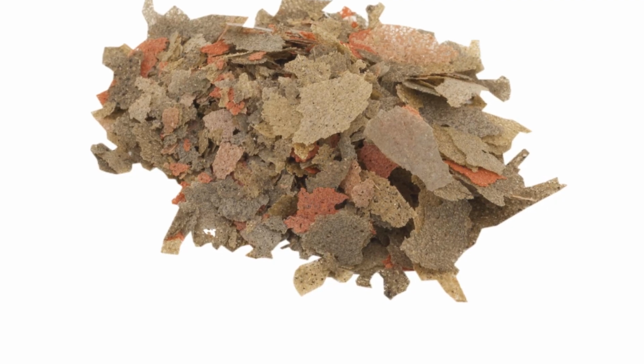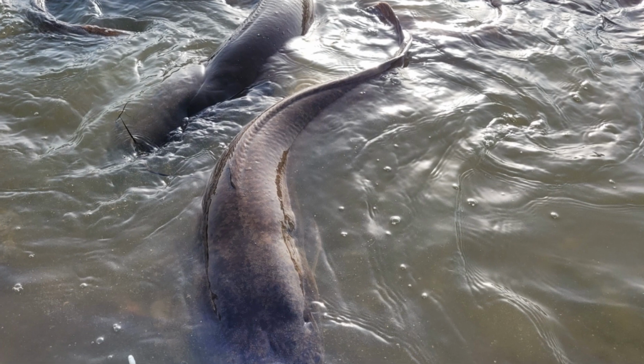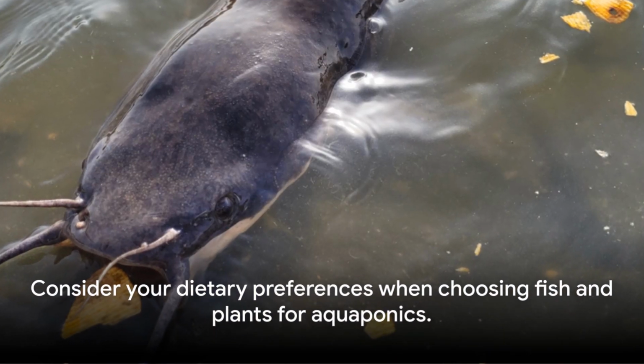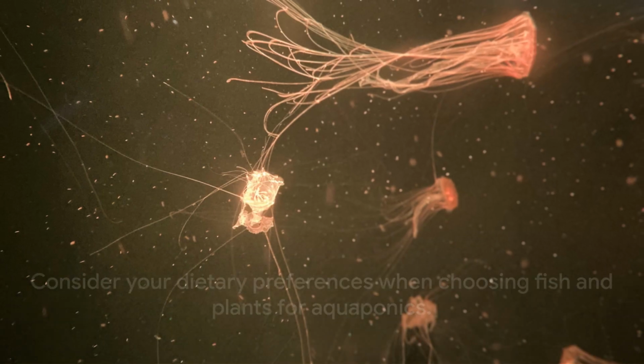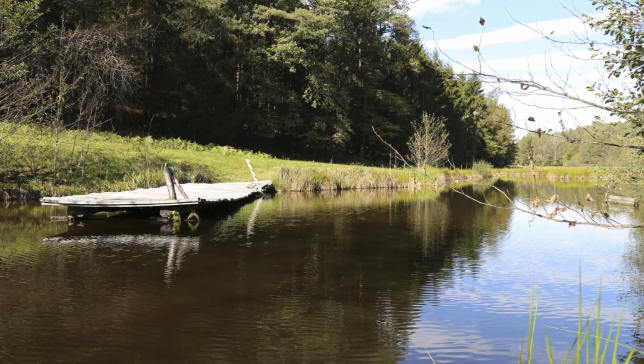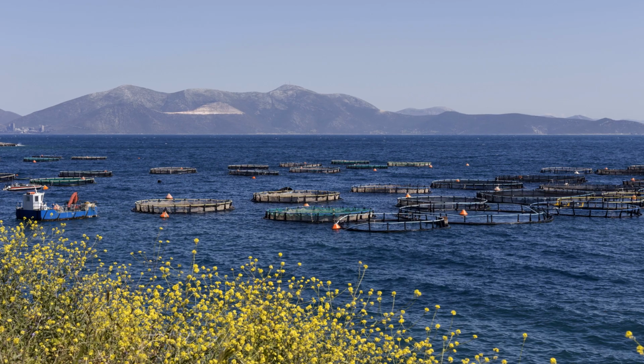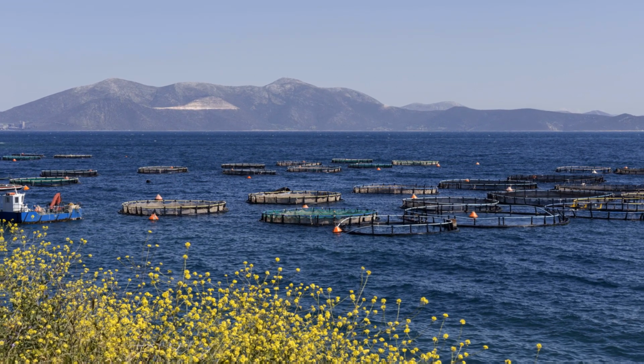Your dietary preferences play a role too. If you're planning on harvesting your fish for food, choose species that align with your palate. The same goes for the plants. After all, there's no point growing something you won't enjoy eating. Selecting the right species is key to a balanced ecosystem. By thoughtfully choosing your fish and plants, you set the stage for a successful, productive, and harmonious aquaponic system.